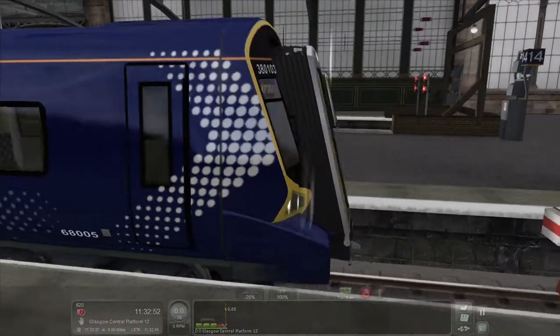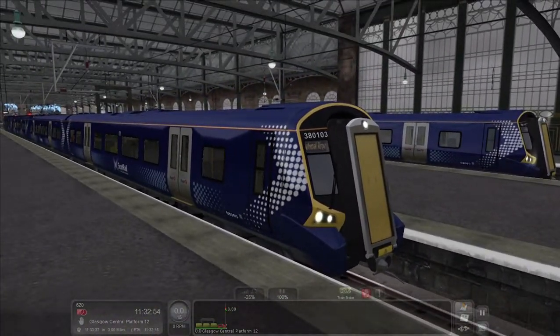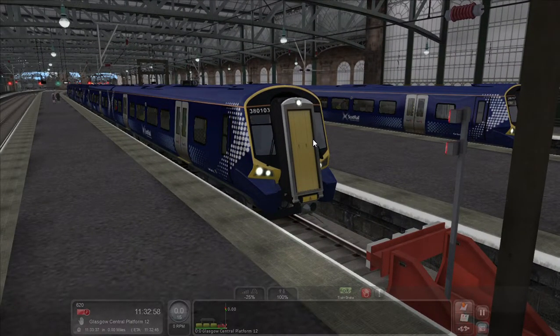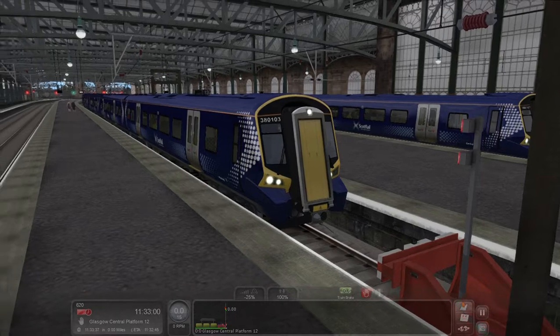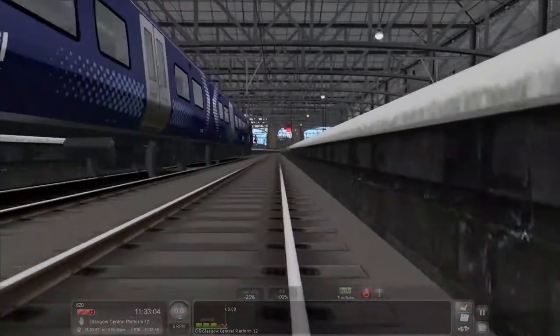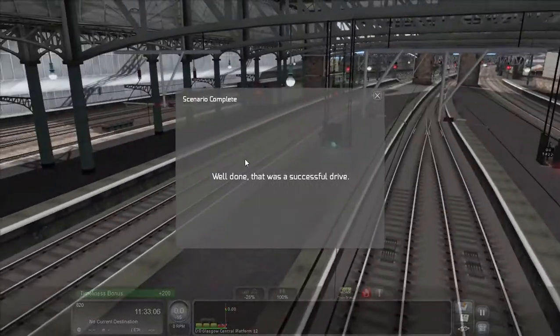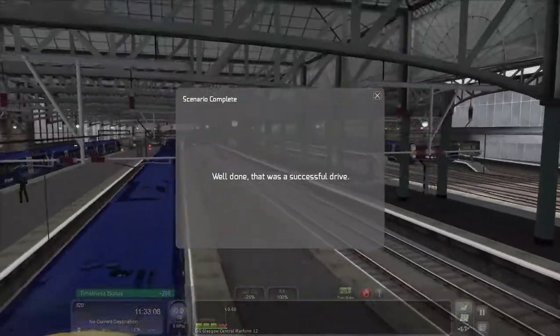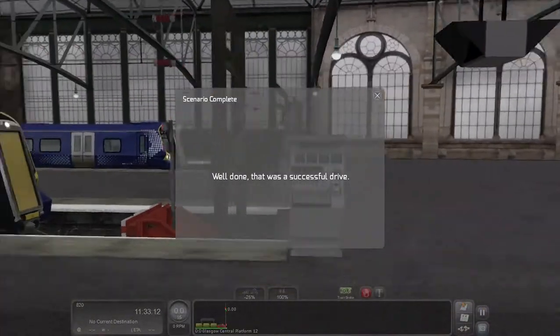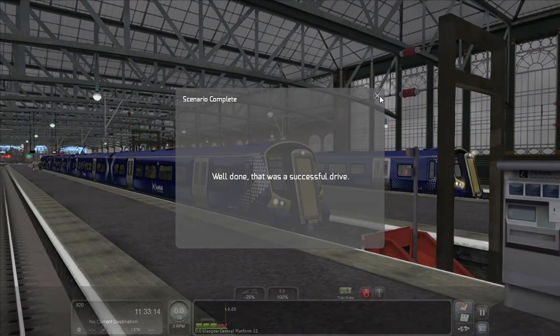I hope that you have enjoyed travelling on this Scotrail service from Glasgow Central to Glasgow Airport, albeit it's not an entirely realistic route itself, but nonetheless it is a good route, and that's us. So that's the scenario complete. So let's see how we've done. Let's get the breakdown.